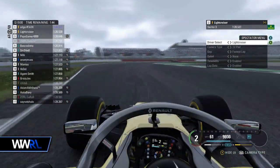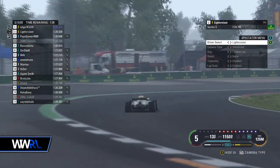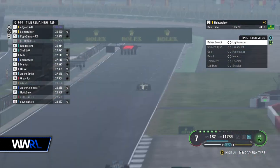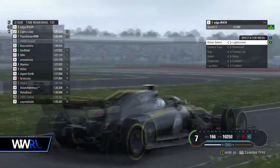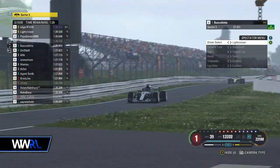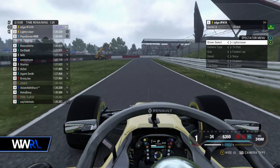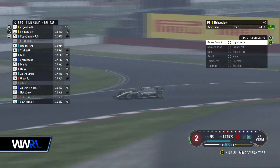Full beans for Ruben. He had a shock of a race in Austria, looking to regain his good form in qualifying. Can he take pole position? No, it's only a 1:27.6 to Ruben's name. But it's a Renault front row lockout. Unless Bastiano can change it, he can't change it. It's a Renault front row lockout for the second time in succession.